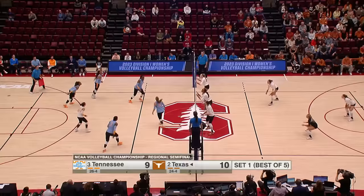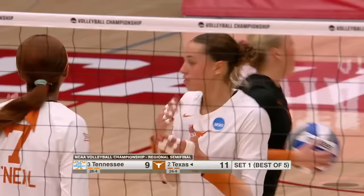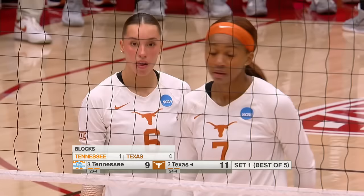Another block for the Longhorns. That's already four here in set one. And that's the dream matchup if you're Texas. You've got Asia O'Neill and Maddie Skinner in the front row to defend Fingal. That is just what they like.